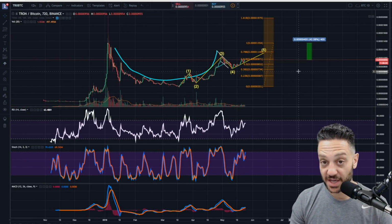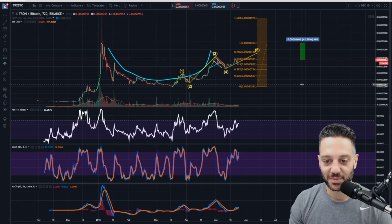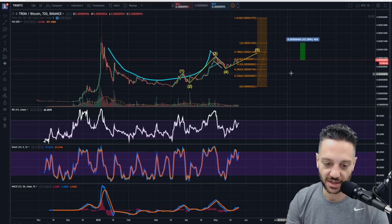Looking at TRX, which is definitely one of the more polarizing coins, and I go by the YouTube comments in order to gain this perception. XRP is definitely one of them. TRX is another one. People refer to these as shit coins sometimes. Politics aside, your feelings aside, let's look at the chart itself.